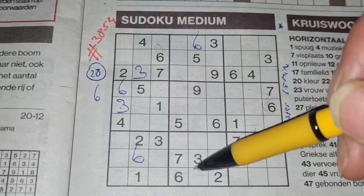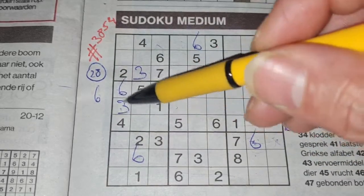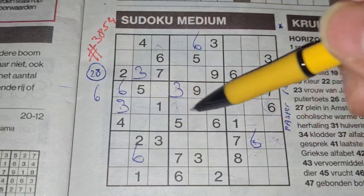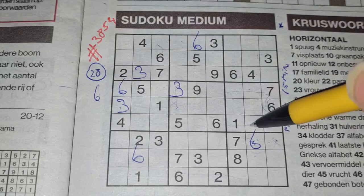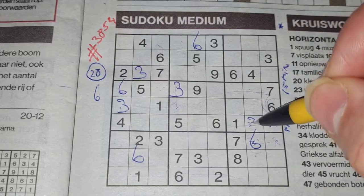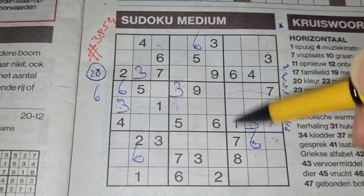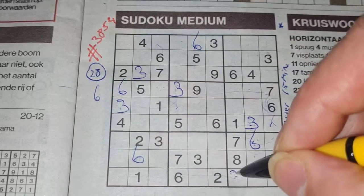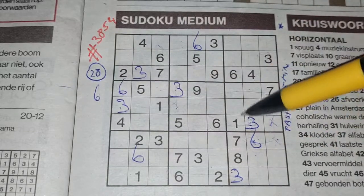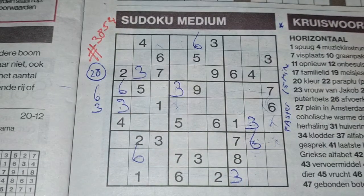3 in this column, 3 in the middle column. So in the column next, only 2 places left for the 3, here or there. We see there's a 3 there, no 3 there, so the 3 should be there. 3 in this row, 3 in the middle row. So in the row below, only 2 places left for the 3, here or there. We see a 3 there, so the 3 should be there. 3 in the last column, 3 in the column next. So in that column, the only place left for the 3 should be there. And all the 3s are used, I can see. This is number 2, number 3.